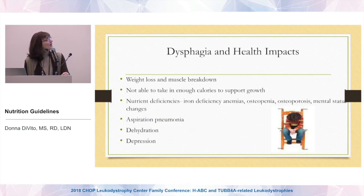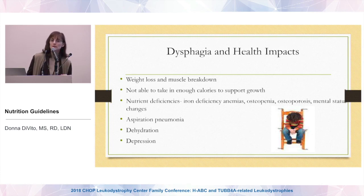Okay, and then the health impacts with the chewing, swallowing problems are, you may not be consuming enough calories to keep up your weight, therefore building muscle. You may not have all your nutrients from your diet, all your vitamins and minerals.